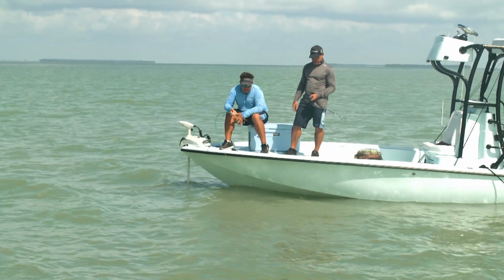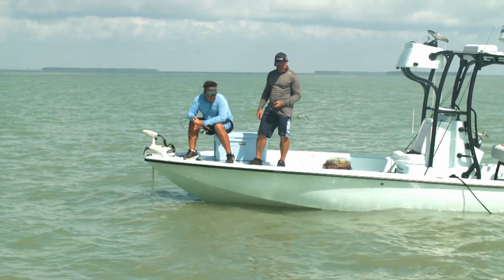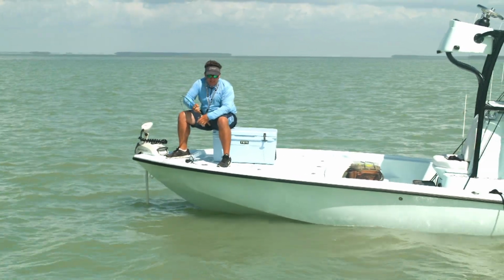This is cool, man. This is the first one of these that I've had this close. It's a giant sawfish, which is something that I've seen, but I've really never caught a giant one like that. We've accidentally caught some small ones in the back before, but this was a full-grown big fish.